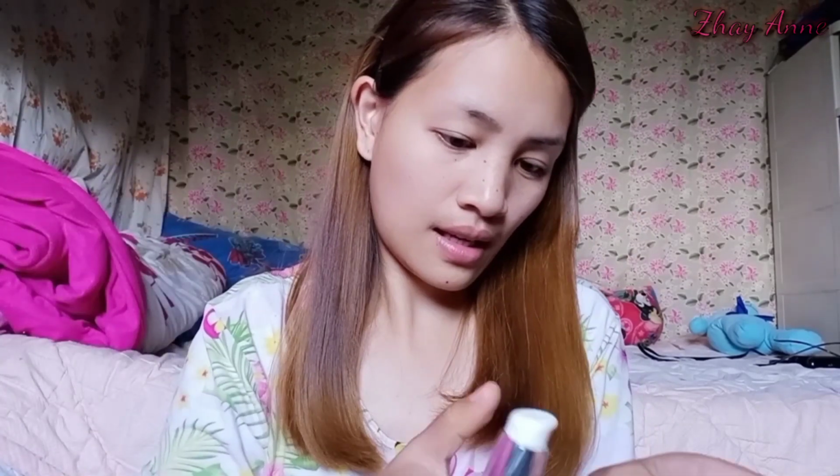Okay, going back to our product, which is the NU. I don't know if it's NU or NU. Let's shake, and then the product is a bit runny. It means we need to use a brush. For me, I think it's better to use a brush since the product is thin, para hindi siya sipsipin ng sponge. I decided to use a brush and at the same time my finger.